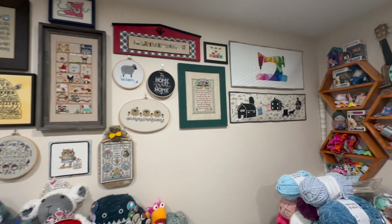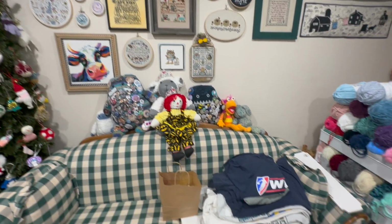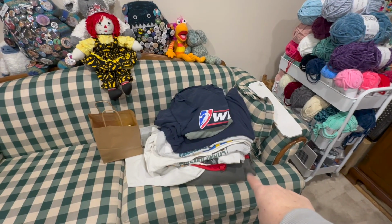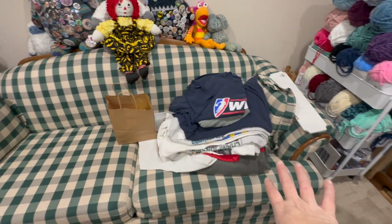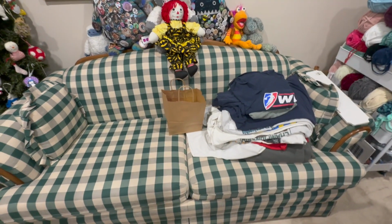This is my gallery wall of cross stitch. A couple little projects here. This is a t-shirt quilt that I will be starting very soon. It shouldn't take long, so I would like to get that done. And a bag of a couple things that someone asked to purchase.